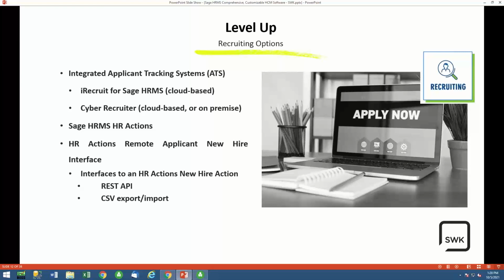Let's say you don't do so much hiring that you really need an applicant tracking system, but on your website, you'd like to go a step further than email HR with your resume or maybe a little web form that your IT department built. Well, you can take HR Actions and add a little module that gives you a basic online application. It lets you build an HR Actions form, so you have a paperless form right on your website. And of course, that flows right into the new hire form, so you don't have to do any typing when you go to hire someone.